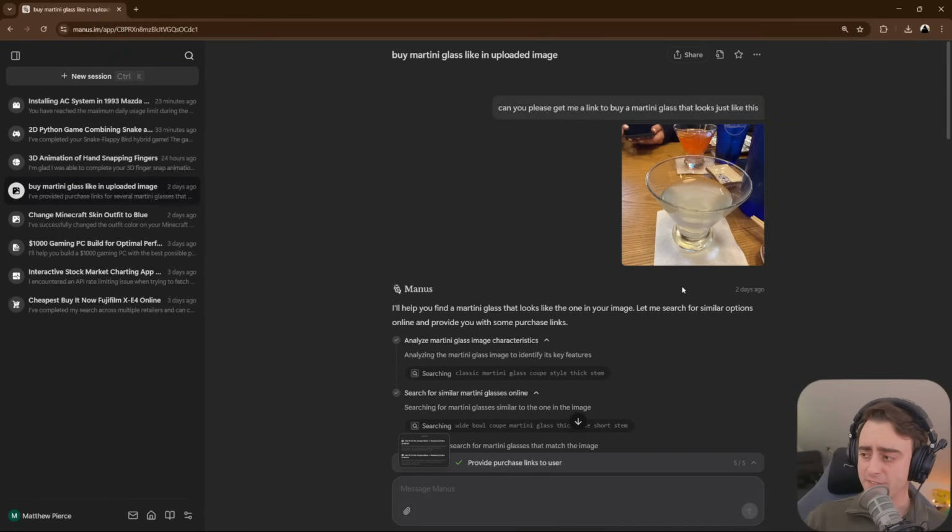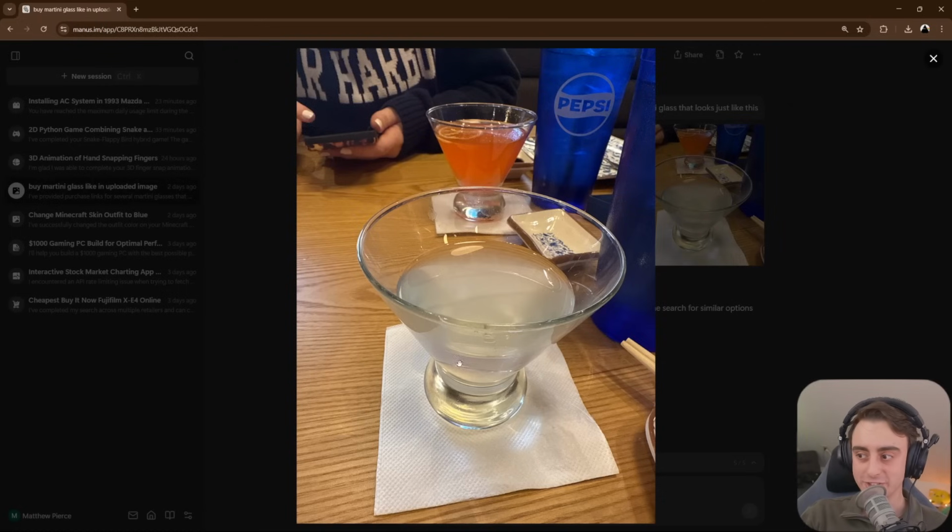This test, by the way, folks, was failed by OpenAI's deep research. It's very simple. I said, can I please get a link to buy a Martini glass that looks just like this? And I sent a photo for reference. Yes, this is the Martini glass. Obviously, it's not a typical one. It doesn't have really a stem. It's just like a base and then a little Martini thing. I don't know what you would call that, the bowl?